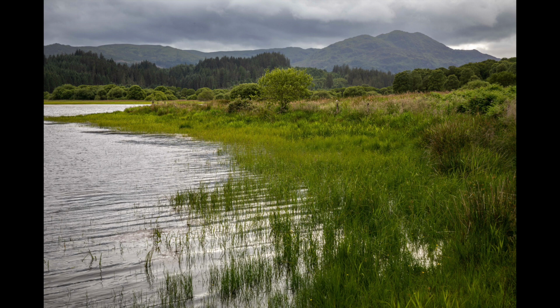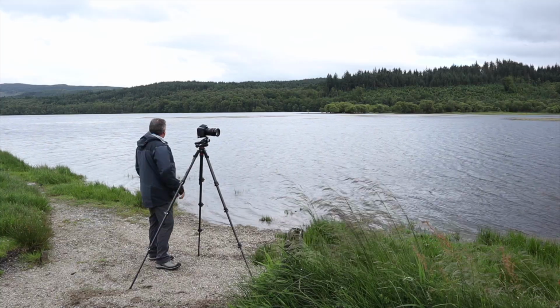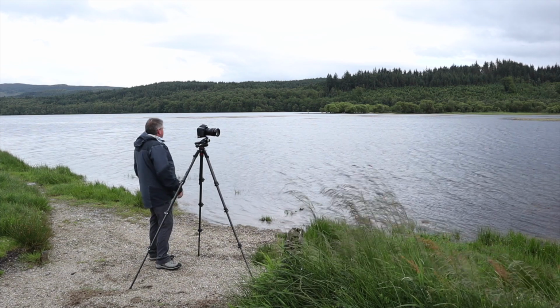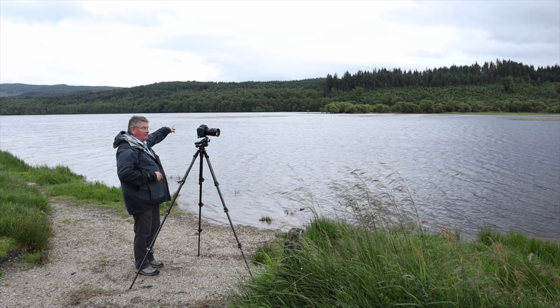So what I'll do now is I'll move a little bit closer. This wind is really, really strong. I'll move a little bit closer and I'll get a different composition. And then I'll change my lens and we might get a couple of close-ups of that tree with the mountain in the background, and we'll take a shot of the lone tree over on the far bank.